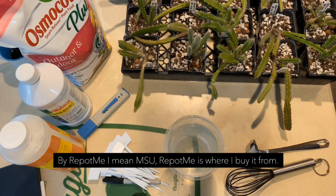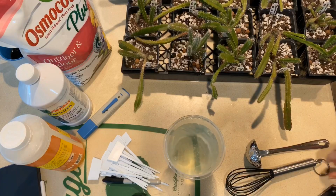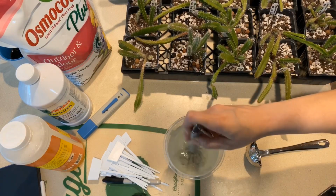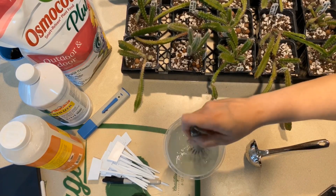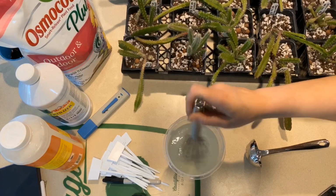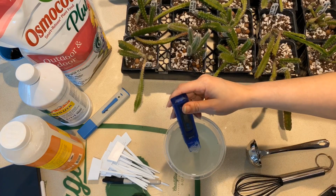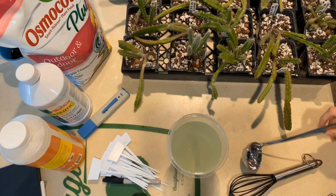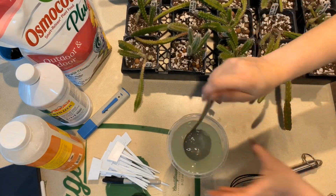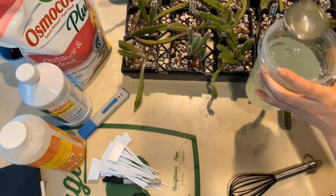So with the Repot Me again, we're just trying to get this basically to 300. And this is really granule fertilizer, so it can be a little bit different. It takes a second to really dissolve it, so you definitely want to let it hang out there a little bit. Let's check it. All right, so there we go. We are right around 300. Really good. We're going to go to the MSU, and each one of these is going to get 2 ladles.